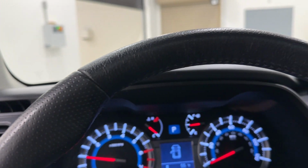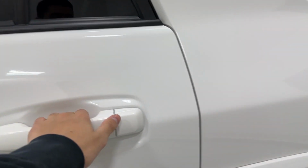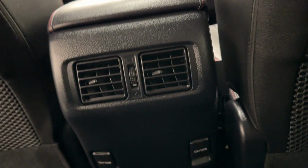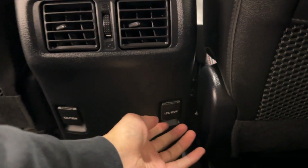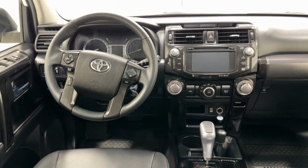Let's go ahead and shut our engine off, but as you can see, no lights on the dash, absolutely zero issues, no abnormal sounds on the engine, no noises, no knocking, no ticking, nothing of the sort. Taking a look at our back seats here, the same black and red stitching. Here you'll find two 12-volt lighter port adapters, climate control settings, storage, some more storage at the doors. Here we have a cabin view, our sunroof once again.